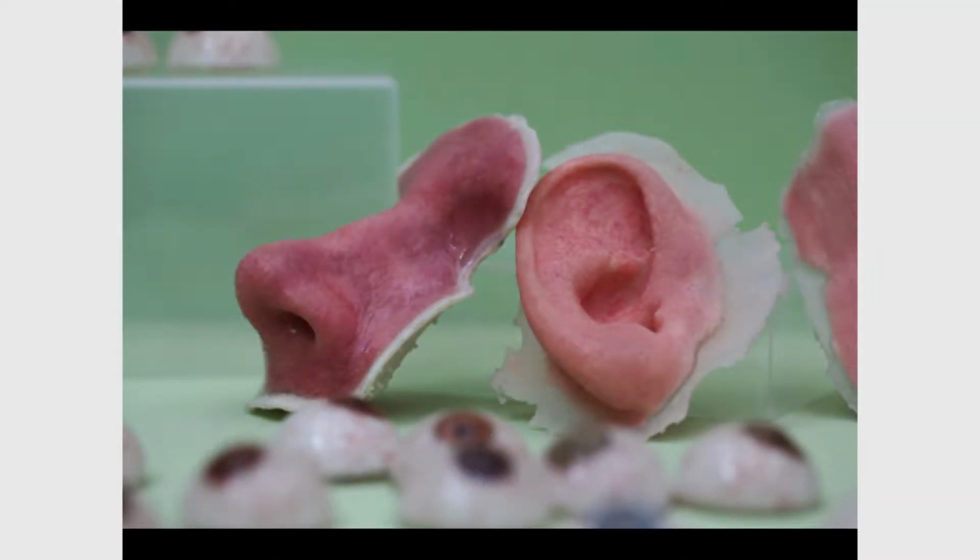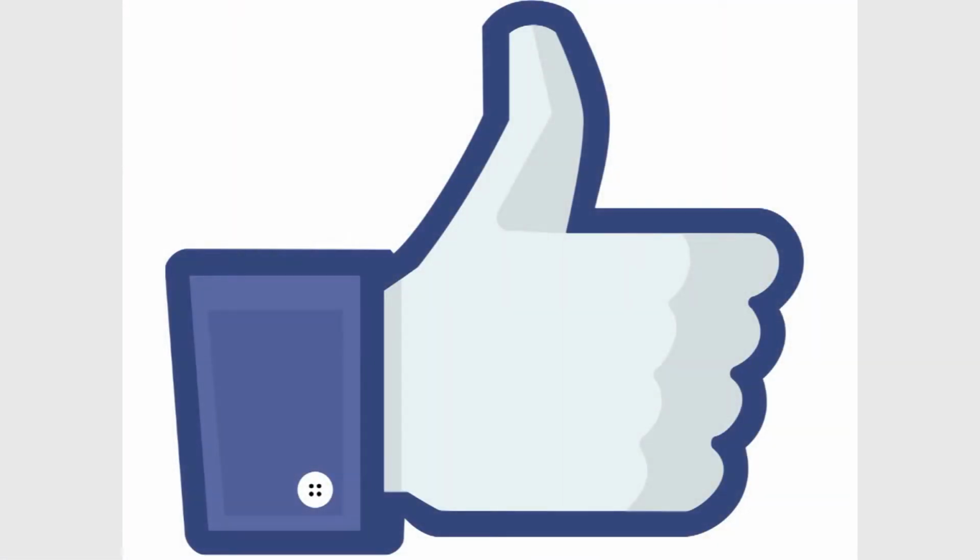But we are able to use that 3D printer to print body parts that look very real for patients that have lost them, and we're trying to restore things from cancer, accidents, and so forth. So that part of 3D printing I give the thumbs up to.